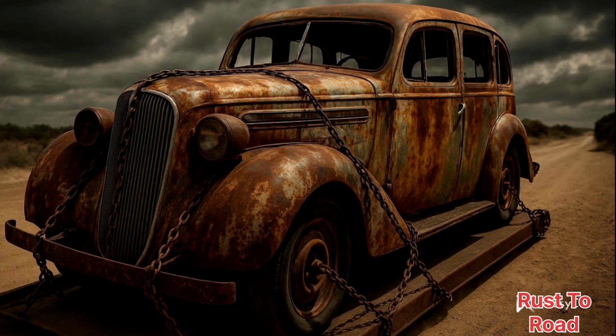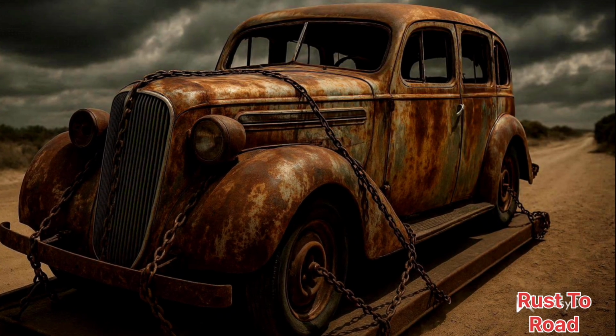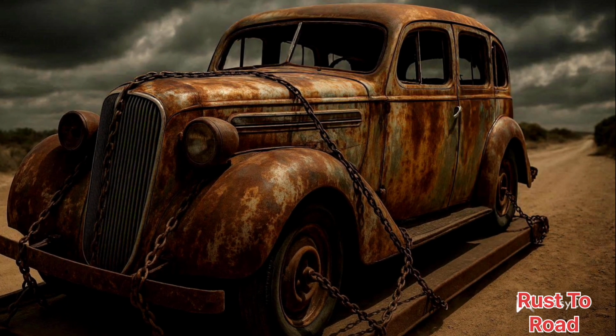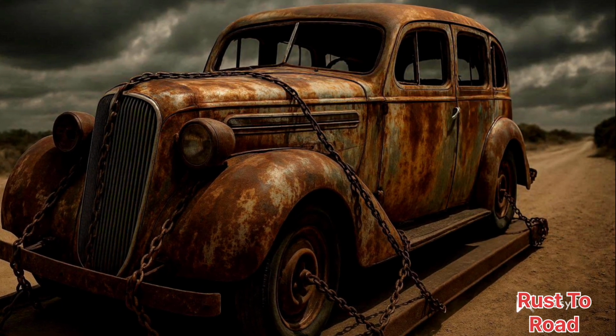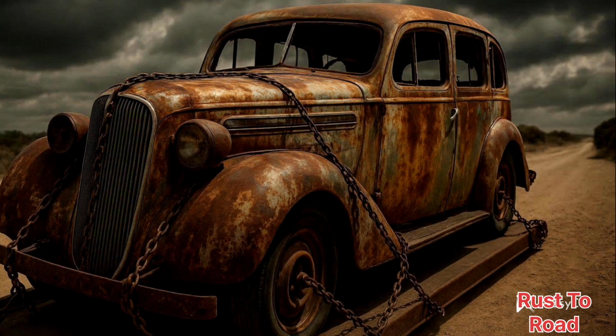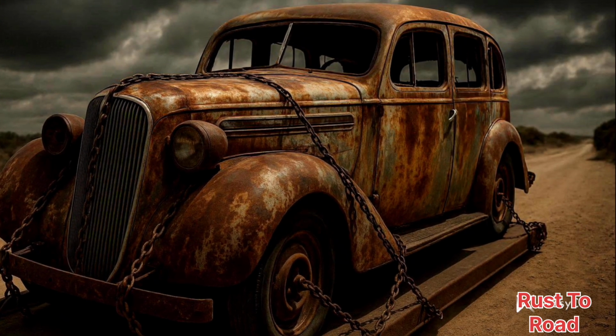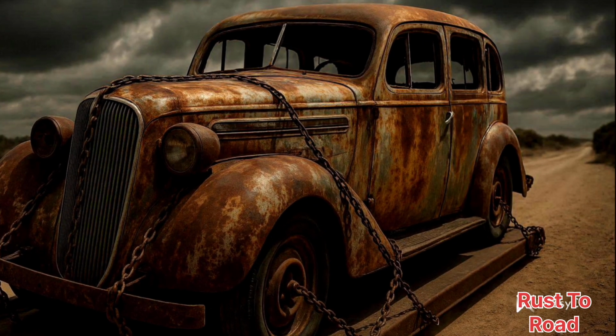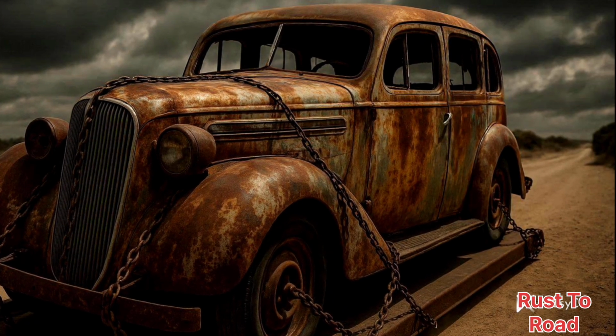Before restoration can begin, the old sedan must be safely recovered. Every loose panel is carefully checked. The tires no longer hold air, and the suspension barely supports the weight. Moving this forgotten classic requires patience and precision. After decades of silence, its journey finally begins.